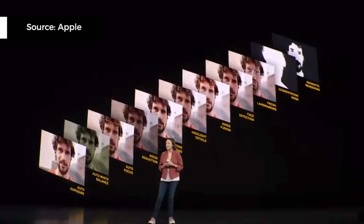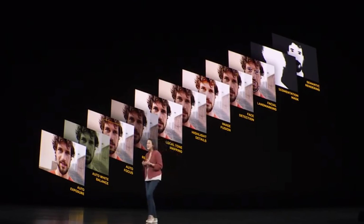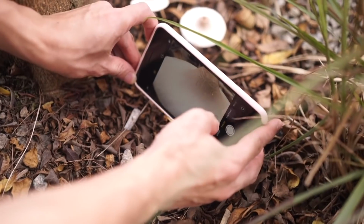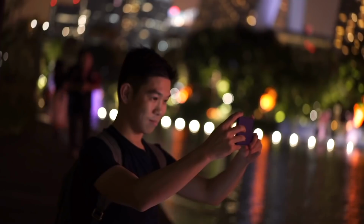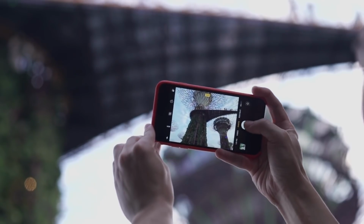Features like semantic rendering found on the iPhone 11 allow the phone to identify when there's a person in the shot and make sure that when Smart HDR kicks in, it preserves skin tones. The big difference versus the iPhone 11 and 11 Pro would be that the iPhone SE won't have Deep Fusion and night mode. So how well does it do in low light? We'll have to wait and see.